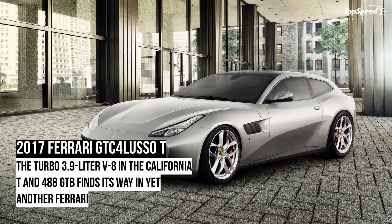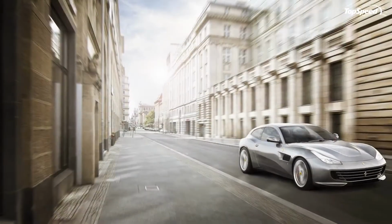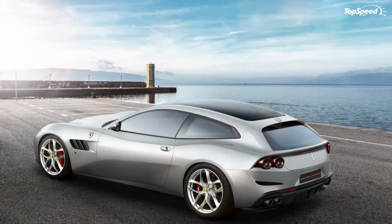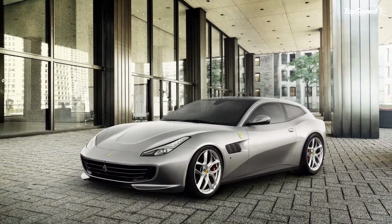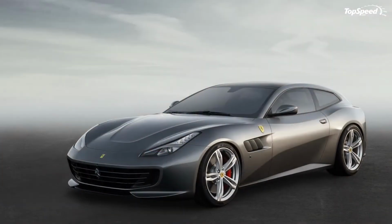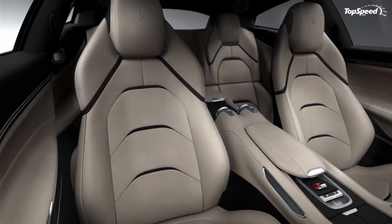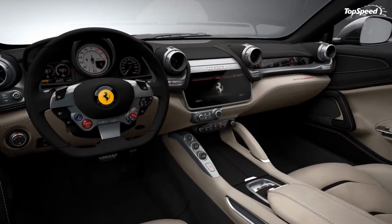Competition. Bentley Continental GT V8S. Although the Aston Martin Vanquish is a more traditional competitor for the GTC4Lusso, the fact that it lacks a V8 engine makes me look toward a different British Grand Tourer, namely the Bentley Continental GT. Around since 2011, the Conti GT is available in many forms, but the V8 and V8S models are the only ones that can match the GTC4Lusso T's turbocharged and more efficient drivetrain.